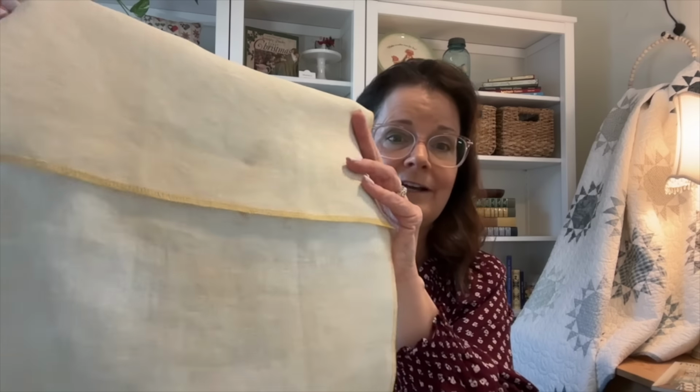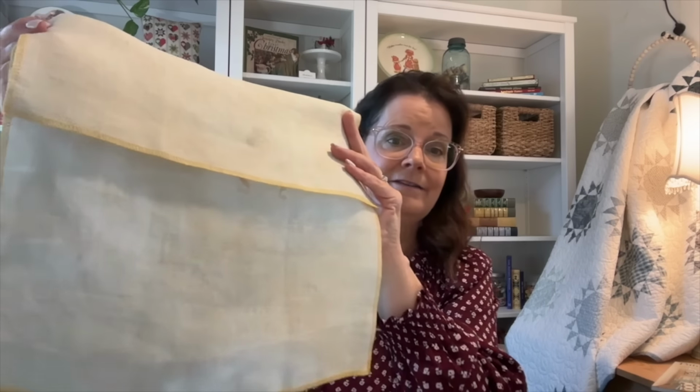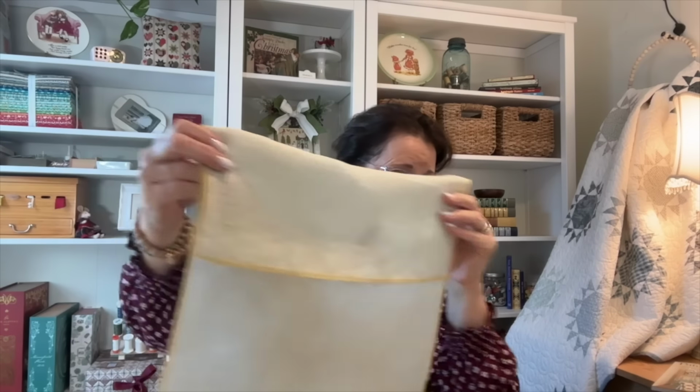32 count, and then this is a very light version of Canyonlands. Very light. My Canyonlands is a lot darker, so this is not a good example. Okay, so that is New Year's Fairy.